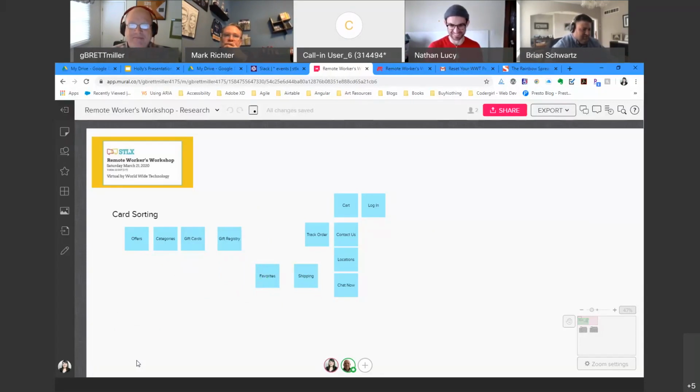I think this is a really simple way to do an exercise and get an idea of what people's mental models are. Typically, it's done in person, but it can also be done remotely. There are certainly programs out there where you can set up more extensive card sorts, and in fact, the company I'm currently working for has developed their own for card sorting. But sometimes you just need something a little simple, and it doesn't have to be complicated.